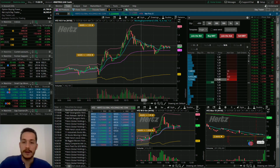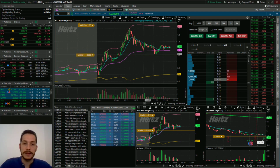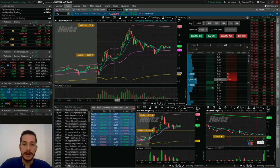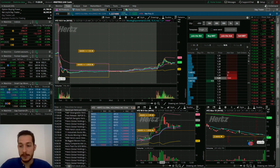So I don't really regret not trading it, but it's good to keep in mind that even though a company goes bankrupt, there's going to be a lot of traders jumping on it. There's going to be some people trying to trade this momentum. And yeah, today was a little bit more momentum than I suppose I was expecting.